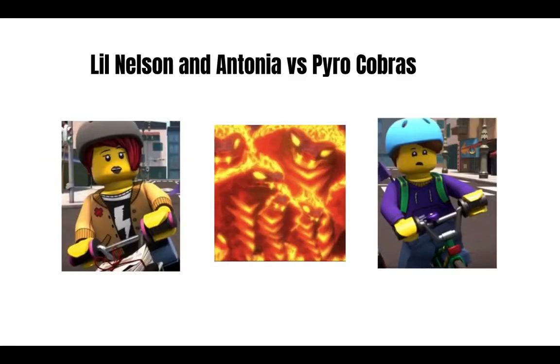In the number 8 spot, we have Lil Nelson and Antonia versus the Pyro Cobras. Now, the Pyro Cobras are what you'd expect to see in a classic Ninjago set as a side build, but surprisingly enough, we never really saw these things as a side build. Now, don't get these things confused with the Fire Fang, which is a whole different thing. It's this giant black, orange, and red serpent. This doesn't really have any bursting colors in its color scheme. It's all almost merging together. It goes from yellowish orange to darker red and then back to yellowish orange.